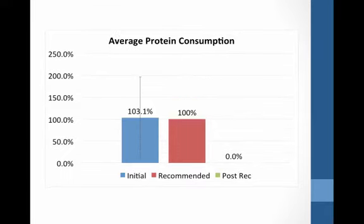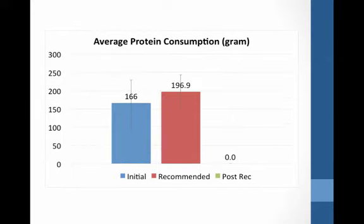If we look at protein values, that was actually one of the categories of nutrients that you guys were consuming approximately the correct amount, about 103% as a team. Now these gray lines here, those are just standard deviation bars, so we don't have to pay attention to that for this. That'll become more relevant when we try to publish these results. If you look at actual grams of protein, our overall average recommendation was approximately 170 grams for each player. Overall, you guys were consuming almost 170 grams, so not much of a deficit there.